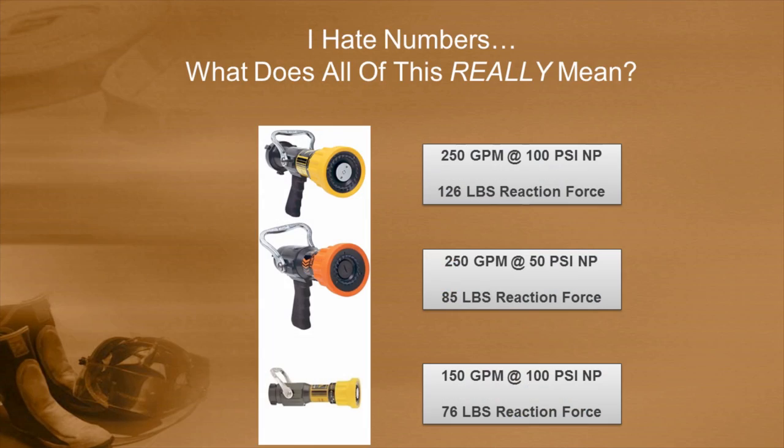So think about that for a second. Then I want you to think about the 150 at 100. Most departments, your small target line flow is 150 gallons a minute. A lot of us use automatic nozzles, 100 PSI. That 150 at 100 gives you 76 pounds of reaction force. So again, visceral, think about that feeling of holding that 1¾ and what that feels like.